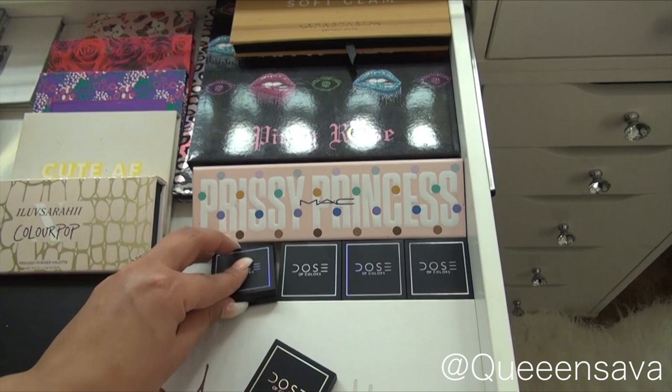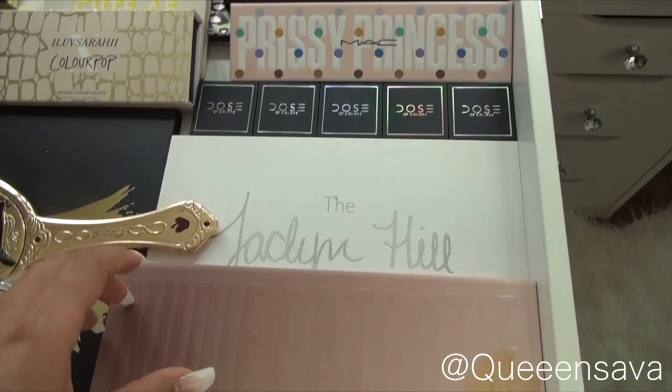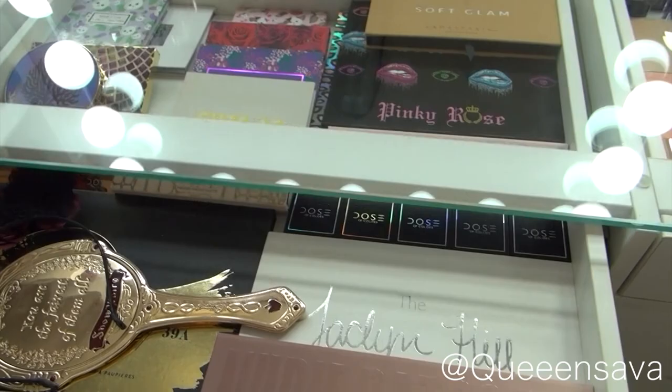I also have the Jaclyn Hill palette right here. Of course, I have to have her palette here, and then I have the Laura Lee Los Angeles Nudie Patootie palette. So these are the palettes I'm currently using and the ones that I think look so cute on here.